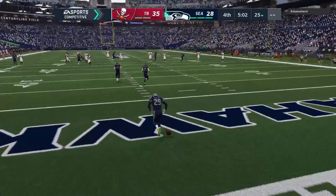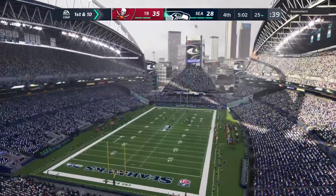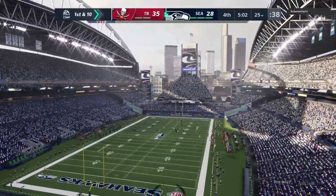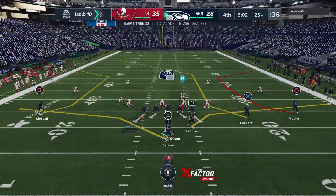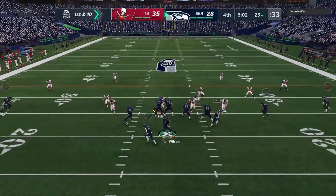Taken about 7 yards deep. And this will come out to the 25 as Reed opts for the touchback. 25-yard line. Wilson and the Seahawks take over now 1st and 10 at their own 25-yard line.